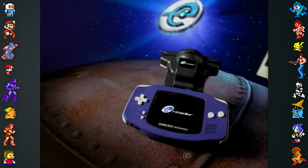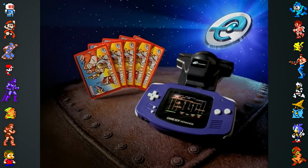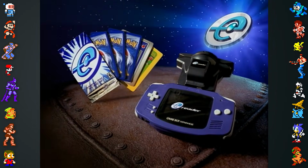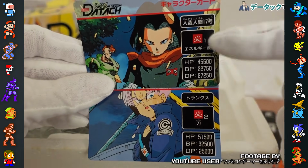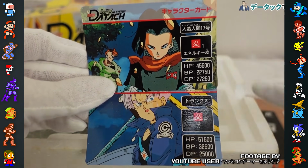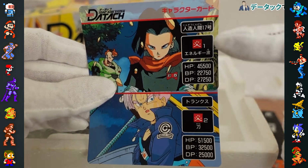Think of it like the Game Boy Advance e-reader, and how it scanned barcodes to add stuff into GBA games, like a new island with legendaries to catch in Pokemon Emerald. DayTAC's card scanner was basically the same thing, but for Famicom. Here's how that worked in practice.